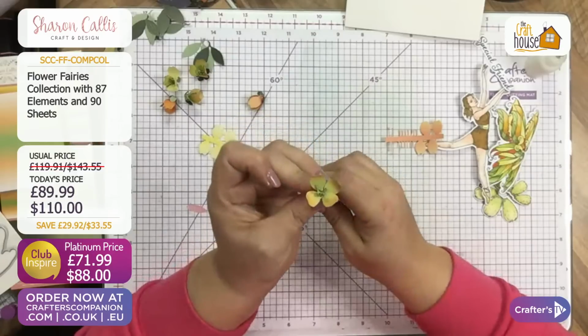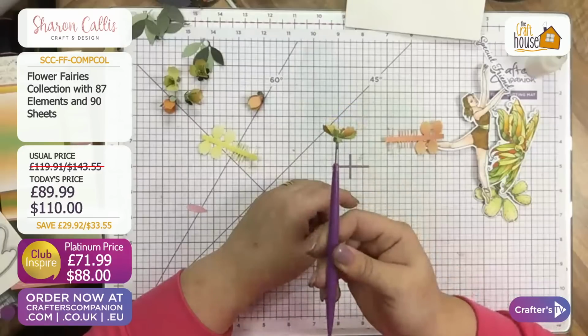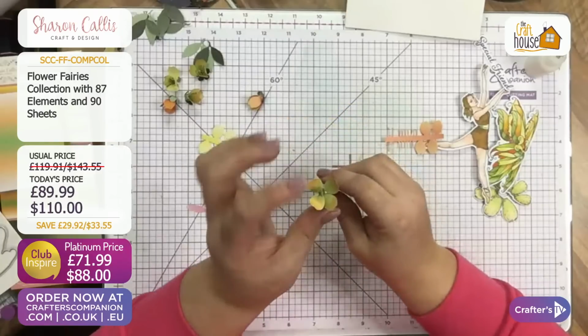Now, sorry, just really quick there, I put an orange jasmine together. Even though it's small, it goes together in the same way as the other flowers, and you just quill it up.